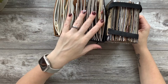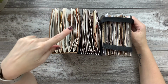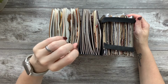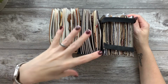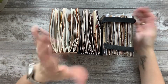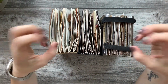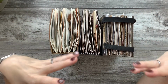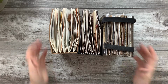Do you have something like this? Did you make something like this? Or are you thinking about making something like this? I would love to know about it. And if you have ideas, like where do you get your ideas for pockets and pocket pages and pages that fold? What I'm trying to find is just different kinds of pockets and tucks and stuff like that. So anyways, I wanted to share that.